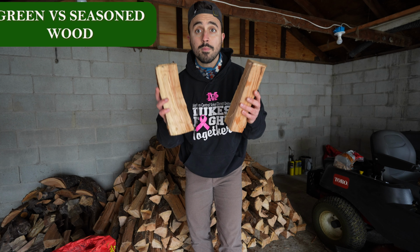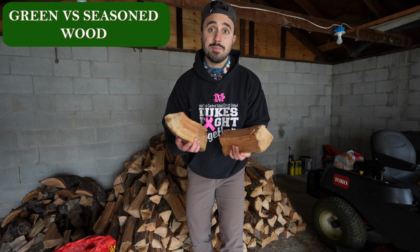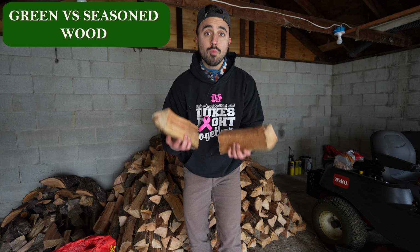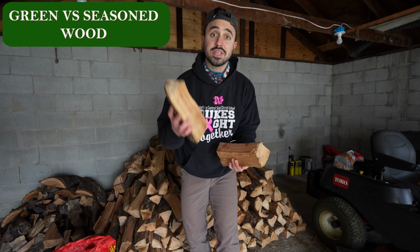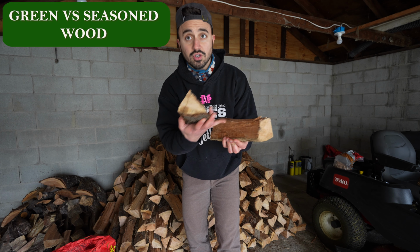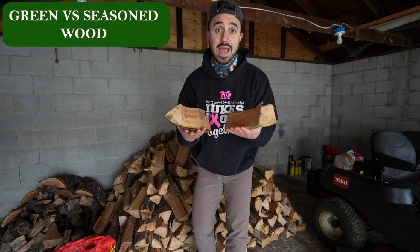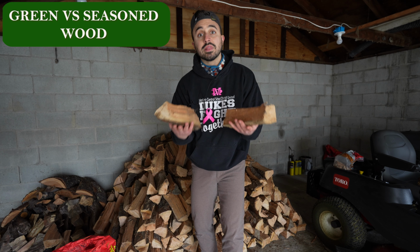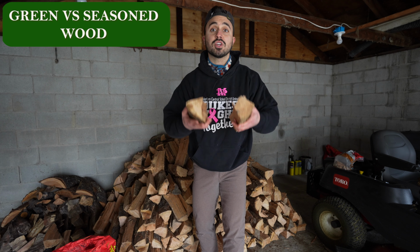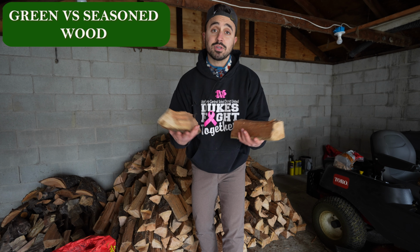And that brings us to the topic of green wood versus seasoned wood. When you are picking out your wood, the higher the moisture content means that it's greener. With a higher moisture content, in order for that wood to actually catch, it's going to have to evaporate a good amount of the water within the grain structures of the wood. Seasoned wood is essentially a small percentage of moisture left in the wood after a long time of acclimating to the ambient environment or the ambient temperatures around the wood.